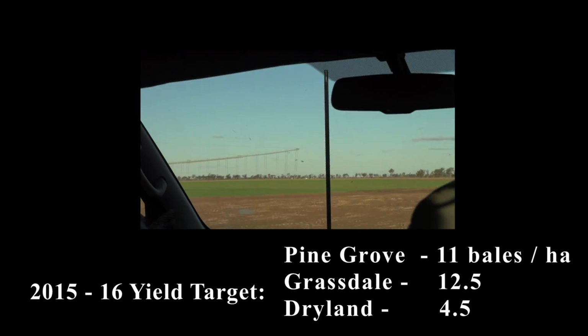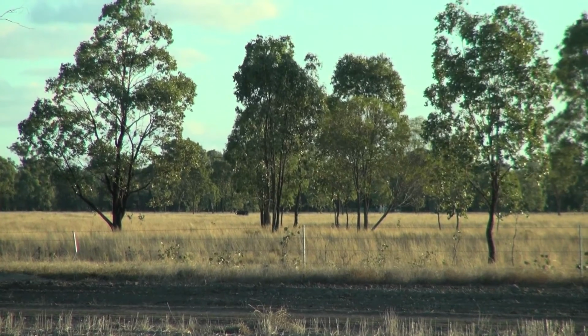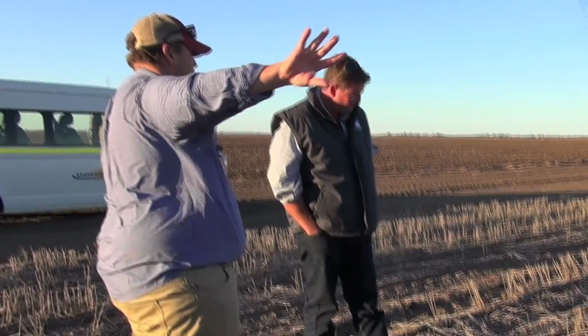The greatest challenge to our operation is the variable soil types. We're flood-out country, heavy black soils to the lighter red ridges within field. The chlorides ease off as we come down this way. You get to that bottom corner, they're really bad.